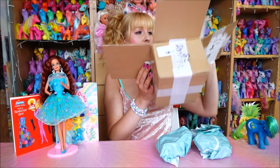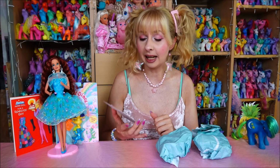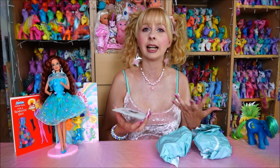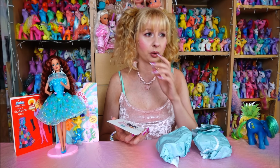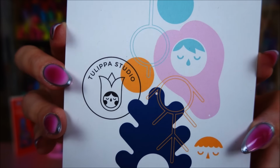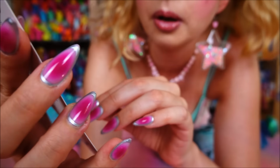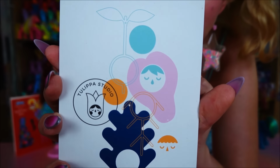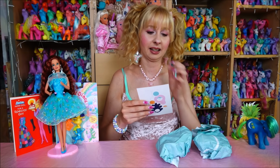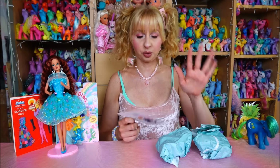And there's a card. Okay, let's first read the card. By the way, he has his own design studio. He designs interior design, very cute things, like these. They all look like these shapes with these cute faces. So Tulipa Studio, that's him. And it says, of course, this is German because he's from Germany, so I try to translate it immediately.